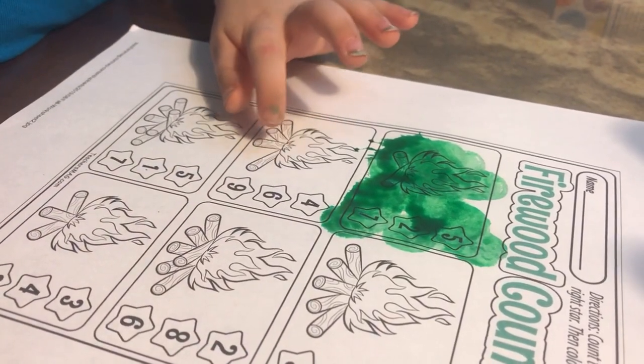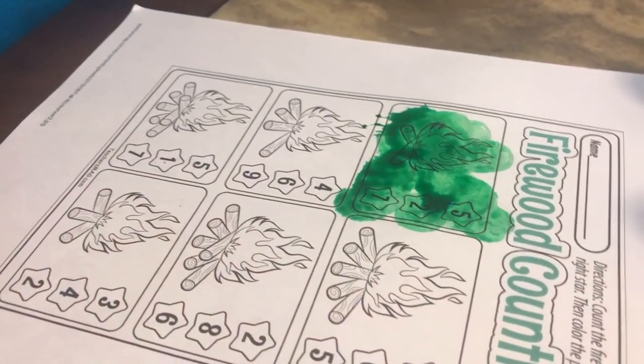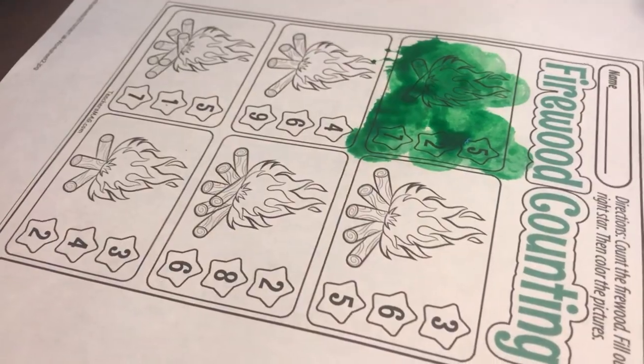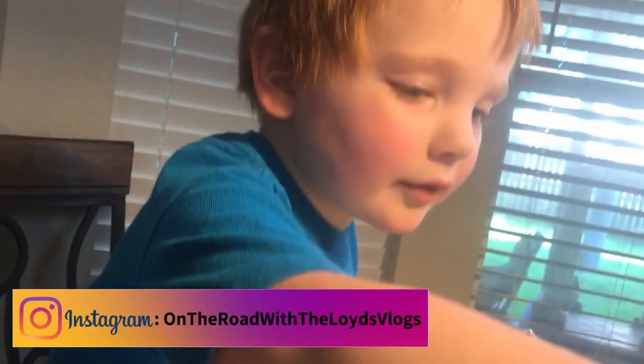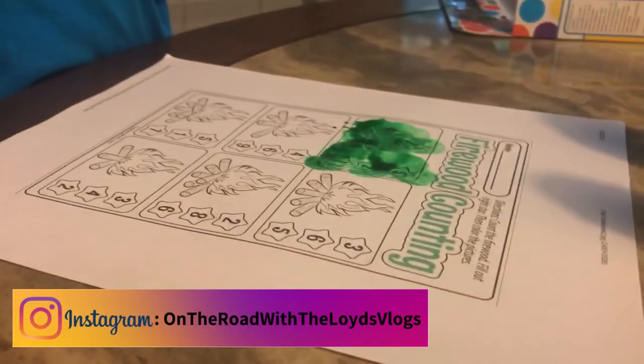One, two, three, four. Okay, which one's the fourth number? Or what star says four on it? This one. All right, and then that's where you're doing poke. Only this star you're going to color in. Probably I'm going to do it. What color? Red. Okay, we can do red.